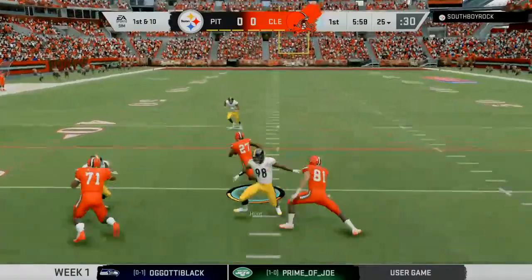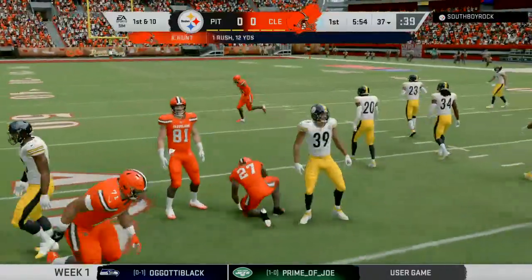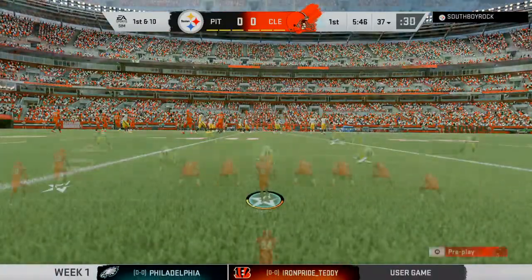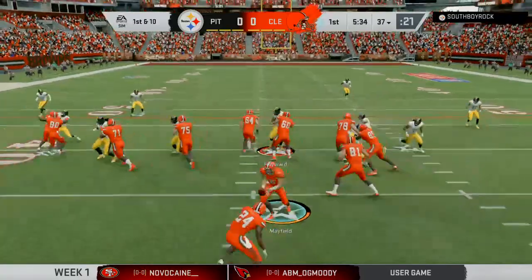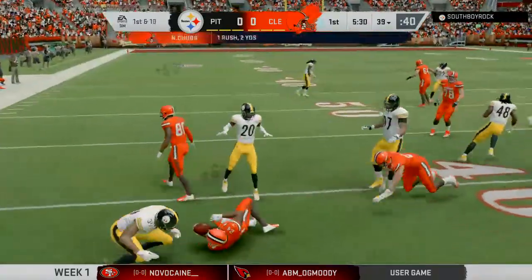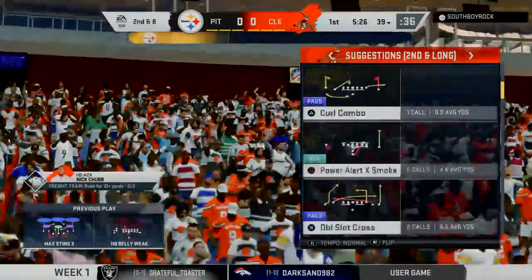A first carry now for Kareem Hunt. And he's taken down, but able to slip across the 35. That'll move the sticks for the Browns, a gain of 12. Line of scrimmage, the 37 on 1st and 10. A first carry now for Nick Chubb. And this winds up a pickup of 2, maybe 2.5 to about the 39.